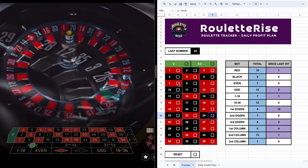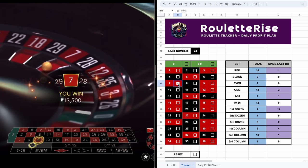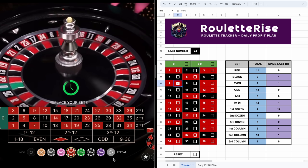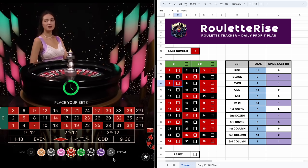And the winning number is 7 red. Both low number, poison to 0, section, first dozen, and first column. Congratulations, my special company, field of names.